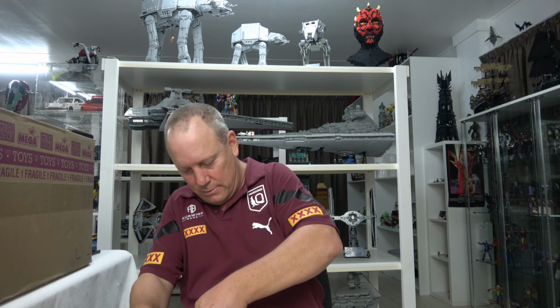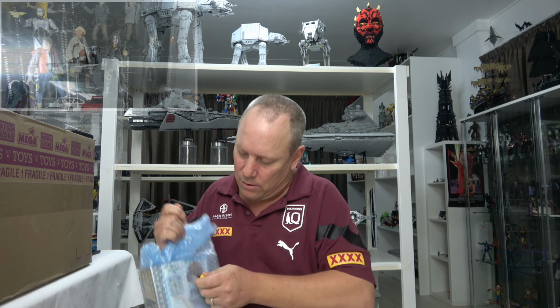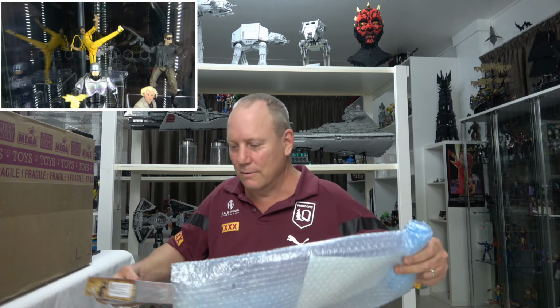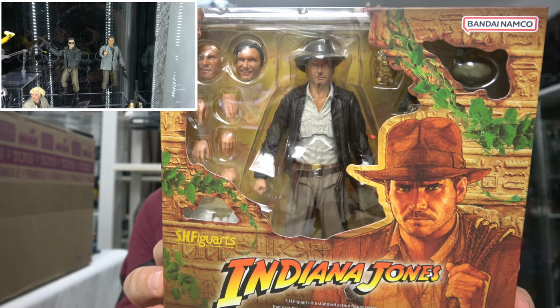This is from, where did I get this one from? Nin Nin Games in Japan. So this is an action figure. So this is really cool too. I've got a shelf now where I've got a lot of 80s movie stuff, and yeah, I really love that shelf of my action figures. So I want to add a few more things to it, and when I saw this, I had to add this.